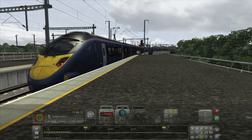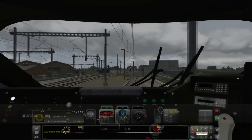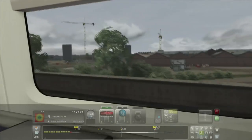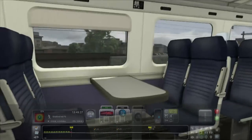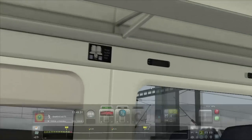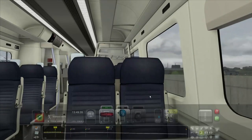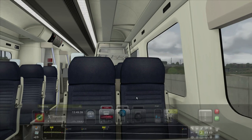Now I'm still driving this with the speed limits and everything from here, so you can drive it remotely. Let's have a look. Yeah, the passengers' point of view. The internal modelling again is very good, and thank goodness there are no passengers in here. This is all absolutely accurate. Power socket under seat, there's all those, only under two seats.